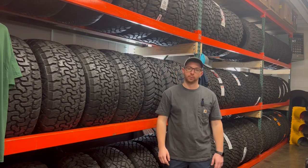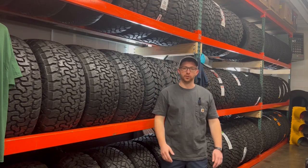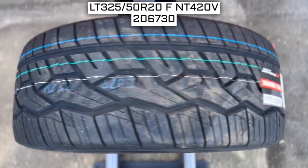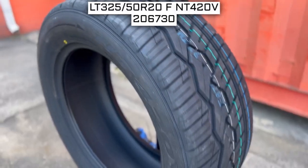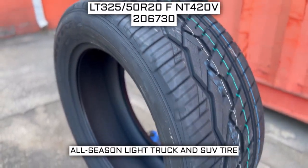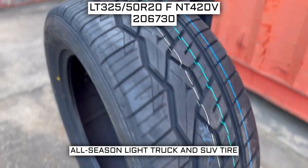Tires. They're super important, but can also be super confusing. Let me help you with your next set. Today we are looking at 325/50 R20 Nitto Nt420V tires. This is a Nitto brand tire. It is from the Nt420V series that they offer.